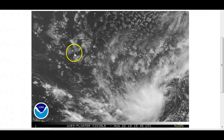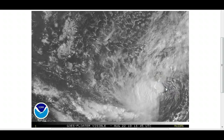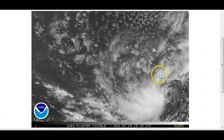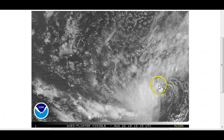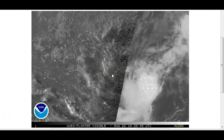Looking at the satellite loop, you can see this was moving north, and then the last few frames this afternoon started to move back to the west, and then it got under this nice big blow up of convection, and that gave us our Tropical Storm Danielle. This should keep moving west-northwest, like I said, for the next 72 hours.